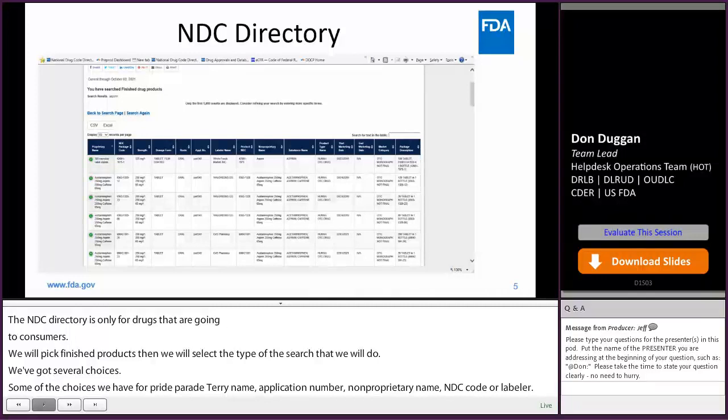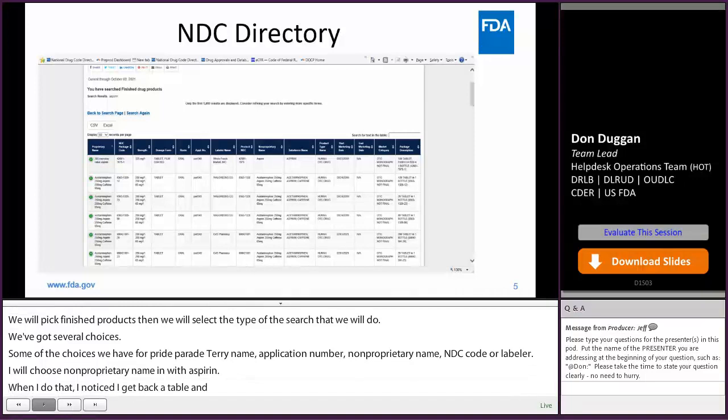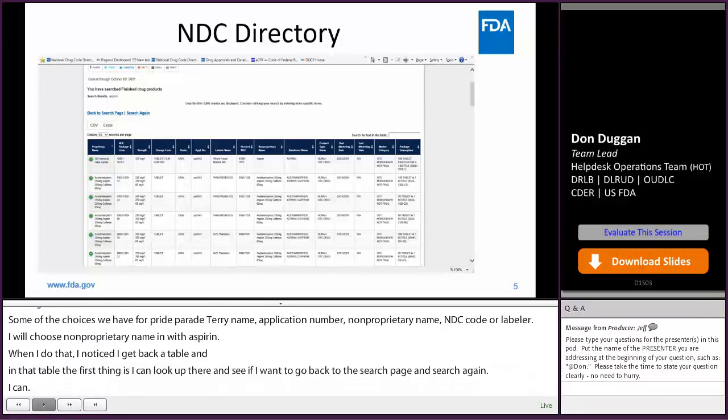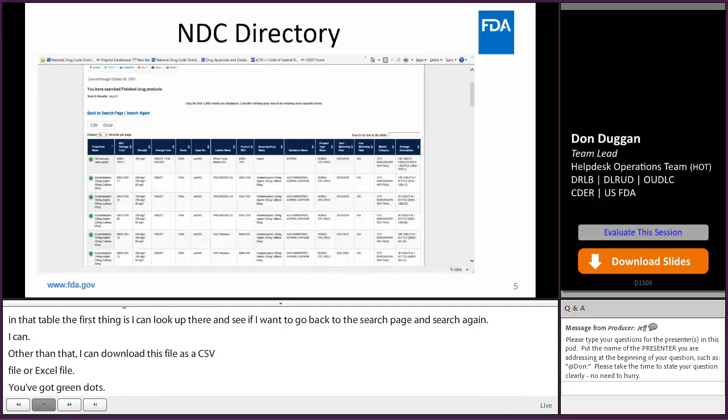In that table, the first thing is I can look up there and see if I want to go back to the search page and search again, I can. Other than that, I can go ahead and download this file as a CSV file or an Excel file. And if you look, you've got green dots there. Those green dots indicate that those products are current. A red dot would indicate a problem and something you might want to contact us about.